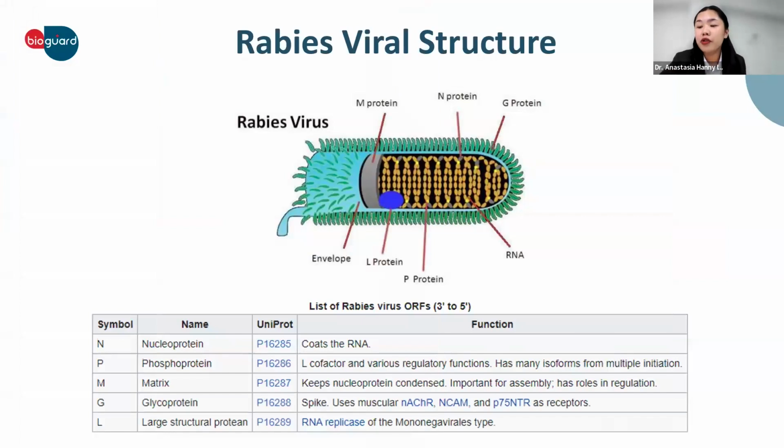So next we will talk about the rabies viral structure. As we can see here, rabies is a very ancient virus, so the structure is actually very simple. It has this bullet shape, and it is a single-strand negative-sense enveloped RNA virus. Because it's an RNA virus, it only has a single strand. And because it's a simple virus, it only consists of two parts, which are the viral envelope and the ribonucleocapsid core.